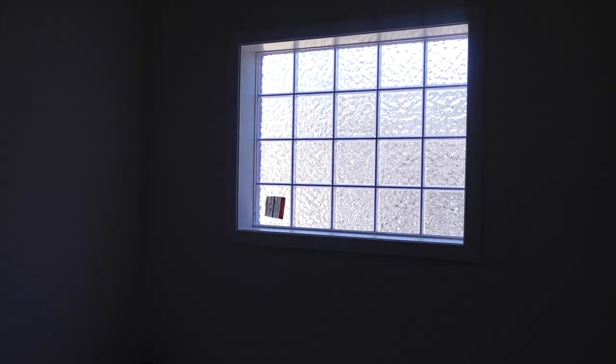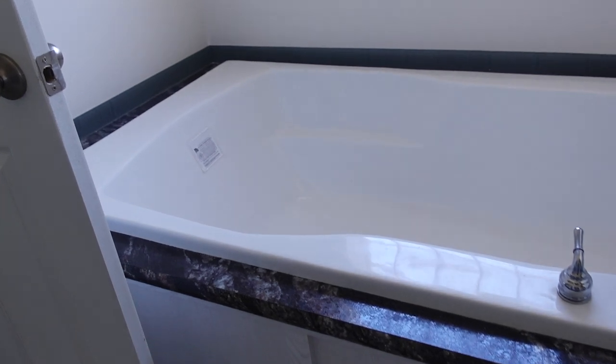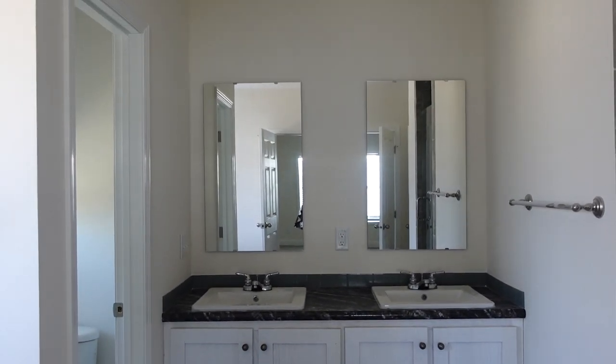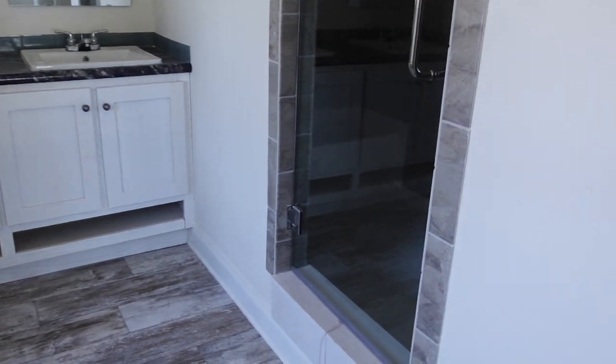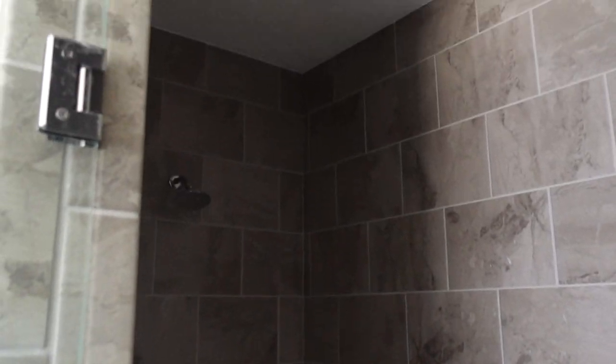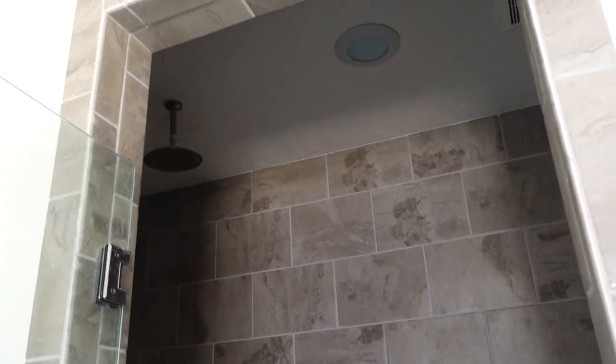To the left, you got this huge soaker tub and nice frosted window. Really pretty. You've got double sinks here in the middle, you got this huge, huge shower. Got your rain shower shower head. Really nice. You got bench seating, an additional shower head. Super pretty. Huge. Look how big this shower is. And you got the can lights in the shower.